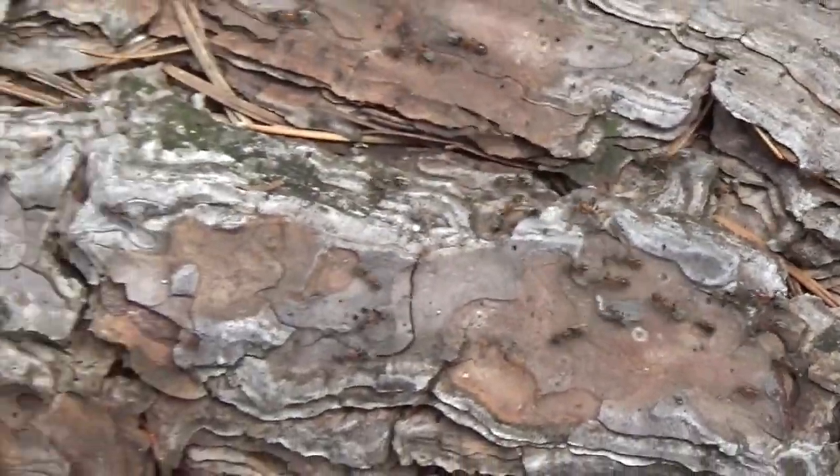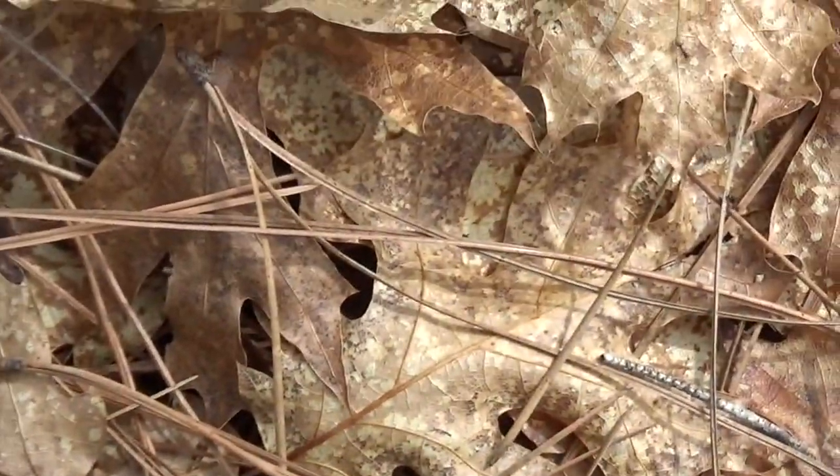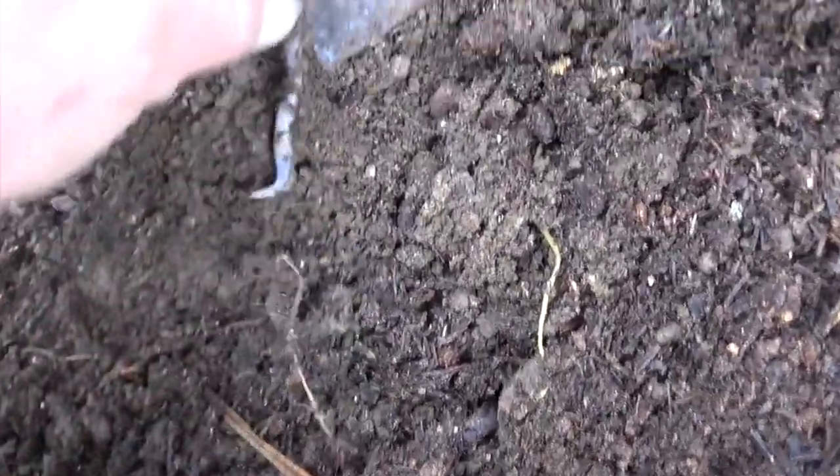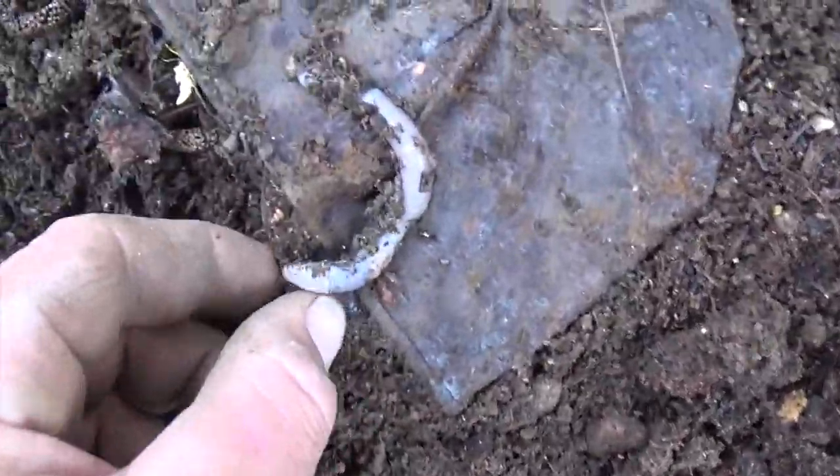Probably they're crawling up my leg because I'm stopping to film this, because they seem to be on every leaf, everywhere. Holy moly, lots of cans. Look at that. Look at the size of that earthworm. That's crazy. Oh, but look what he's got to eat. He's just living in loam.